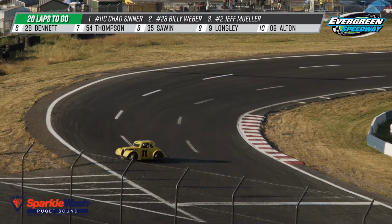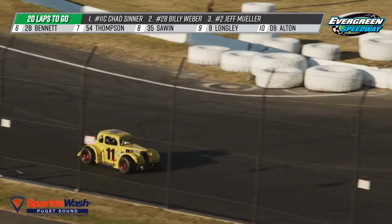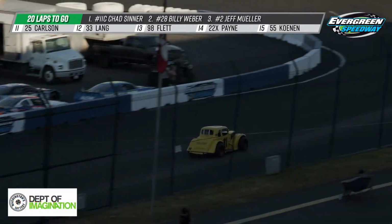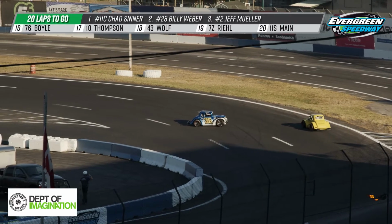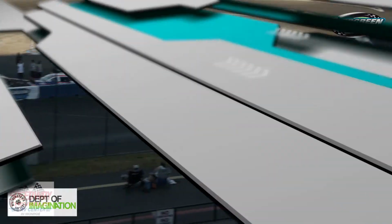Here we have an issue. It looks like it's going to be the 11 car. Is that Scott Main in the 11S? So he's going to get her turned back around. The caution flag is going to come out as he gets it fired back up and rolling down the front straightaway. Oh no, it looks like the 35, Marissa Sawin, around in a separate incident.